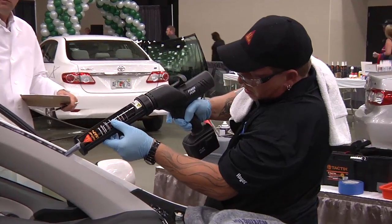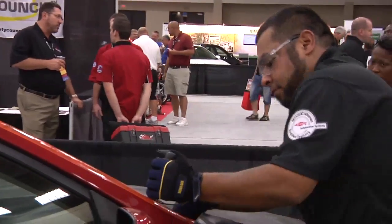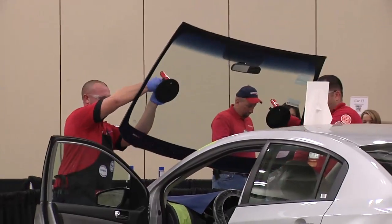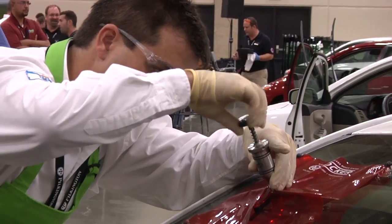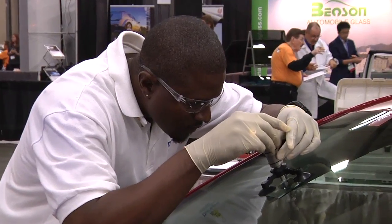For the Olympics, auto glass repair and replacement technicians have been battling it out for the gold since yesterday, narrowing the field from 21 in the AGTO and 12 contestants for the WRO down to this morning's finalists. The winners will be announced later tonight, so stay tuned to glassBYTEs.com for that exciting update.